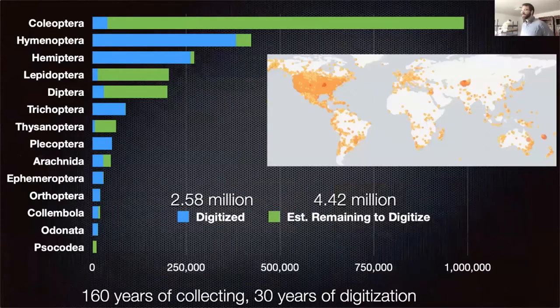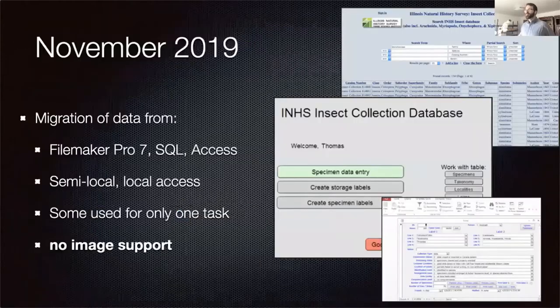After 160 years of collecting at the INHS Insect Collection, along with 30 years of digitization, we have 2.52 million digitized specimens, with 4.42 million estimated remaining still to be digitized. Our holdings are worldwide in scope, with a focus on North America and Illinois, along with several other regional hotspots. And numerous of our orders have been completely digitized, including our Hymenoptera, Hemiptera, EPT orders, and Orthoptera. However, several groups, especially the beetles and Lepidoptera and Diptera, remain to be digitized.